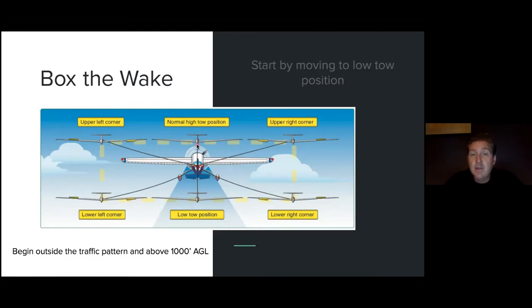And then we very carefully come up through the wake back to the normal high tow position. So that's something you'll do several times in training, but kind of a fun exercise. And again, as we make our way around this invisible burble, if at any point you find yourself in what you think is an outside position, but you're still feeling the burble, you might not be too far out.